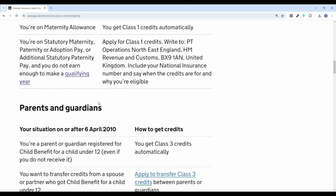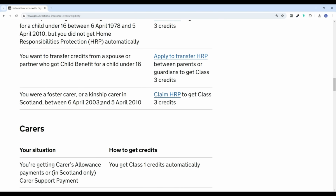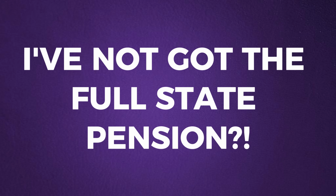If this is you, the government website explores these different scenarios in more detail and what you can do to claim. You checked your state pension record and oh no, there's a shortfall in it. It doesn't look like you have enough working years ahead of you either to make up the difference and claim those necessary NI contributions. What can you do? Is there any way you can get the full state pension? It's still possible to plug any gaps by making voluntary NI contributions and effectively purchasing additional qualifying years.